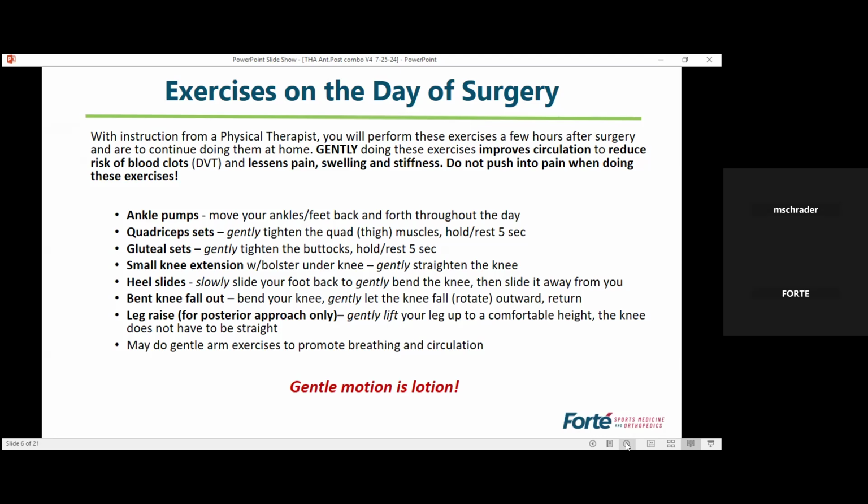These exercises done gently can help reduce some pain, some stiffness in the joint that you get post-operatively. Plus, they help to improve circulation to reduce your risk of blood clots. I'm not going to go over these in detail because the inpatient physical therapist will, but you will have instruction with these the day of surgery. Once you've done these exercises in bed, you will then get up and walk the hallway with your walker with the therapist. And they will also teach you how to safely ambulate a set of stairs.